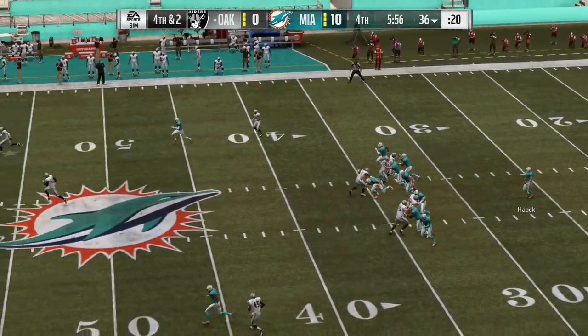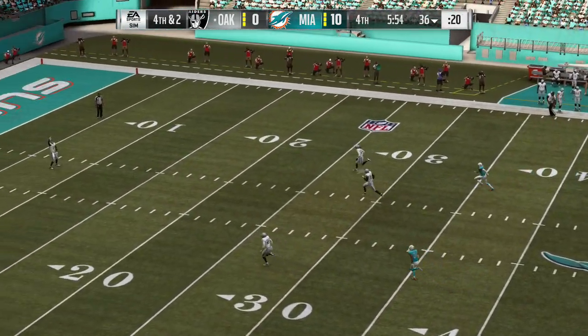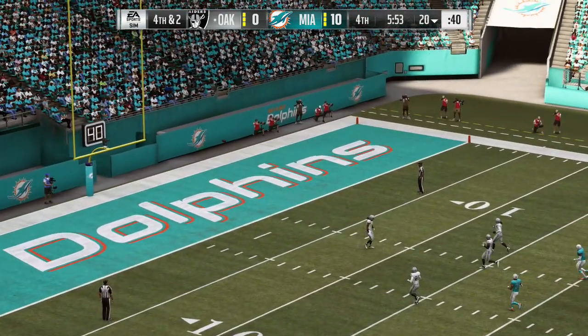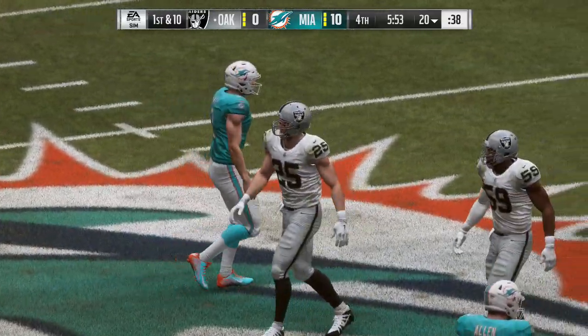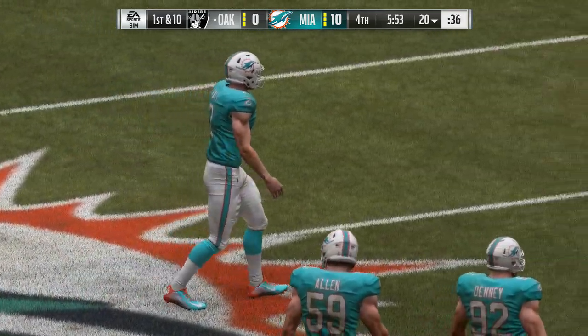Here's Matt Hawk now. He steps into this one, and this is a rocket. And a bit of a mistake there. This is well into the end zone for a touchback. And now Oakland ready to take the field.